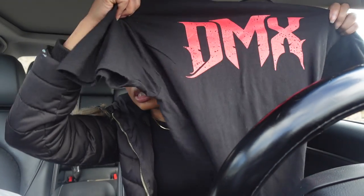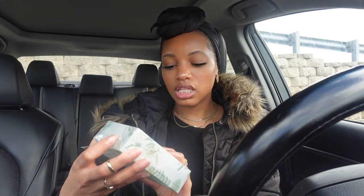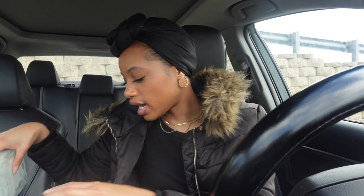So I got something for my boyfriend. I bought him this DMX shirt. This is in the size large, and this was $9.99. You guys already saw two other things that I got, but I'm gonna show you again just in case. I did get me the body sponges, exfoliating sponges. This is from Live Green, and it comes two in a pack. And this is also not tested on animals, so that's good. And this was $3.99.